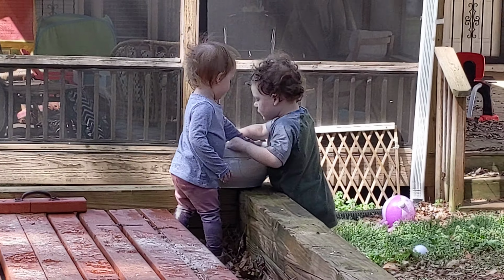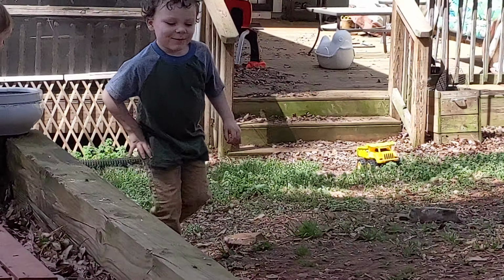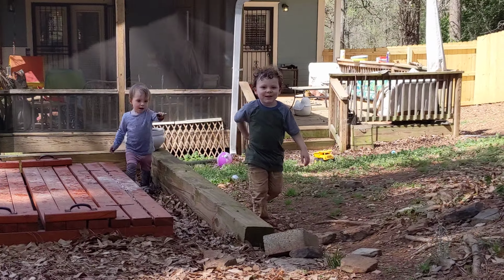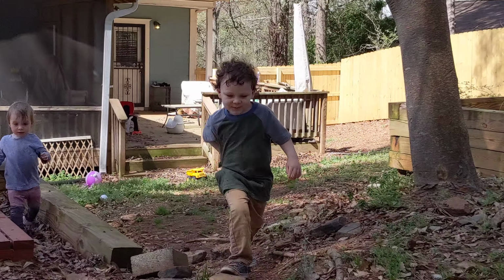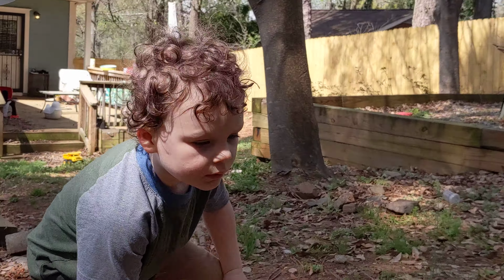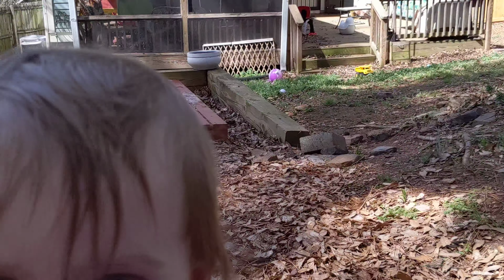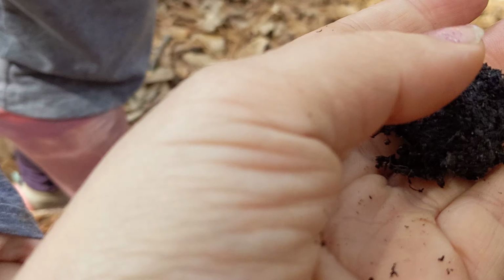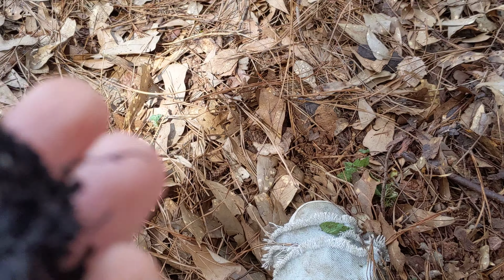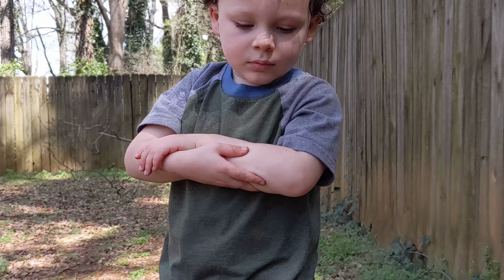Harry, does our worm hotel have a name? Worm house? Okay. You know, in German, they call worms worms. So we could say worm house. Worm house. Worm house. Thank you. There could be a worm in there. A worm house, not worm house? Okay. There's no worm in there. All right, we're gonna look for more worms for Worm House.